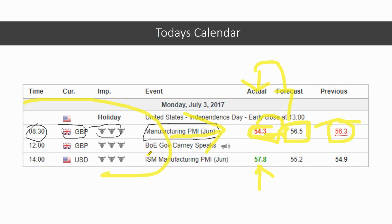Like part of the ISM manufacturing PMI, which came out much better than expected today in the US, is jobs created in the manufacturing sector. Because this report was so much better than expected, that means we might get an exceptionally good NonFarm Payroll report. That means manufacturing would have been hiring. Because if manufacturing is doing better than expected, they're hiring people. If services are doing better than expected, they're hiring people wherever they're missing. So it has a ramification down the road.